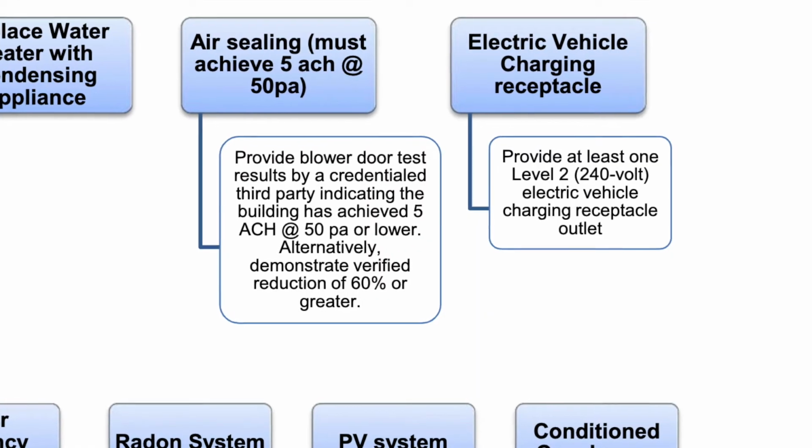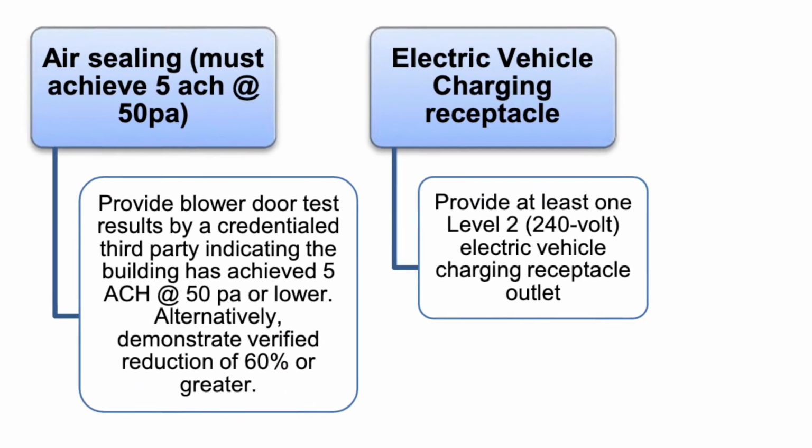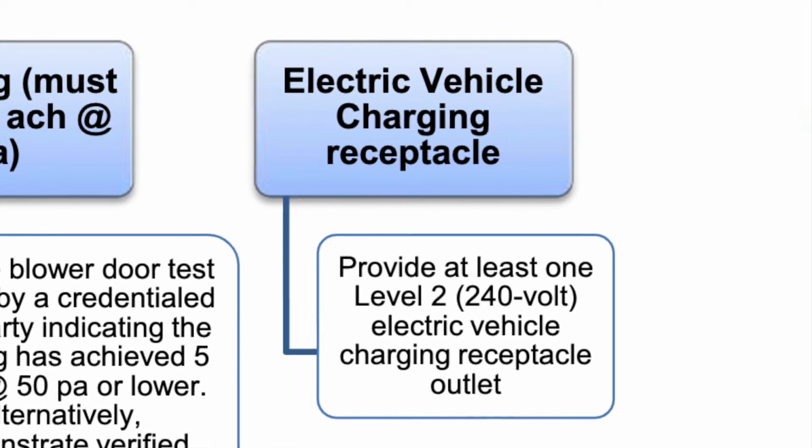The electric vehicle charging receptacle, it speaks for itself: provide at least one level 2, which is a 240 volt electric vehicle charging receptacle outlet, most often installed in the garage.